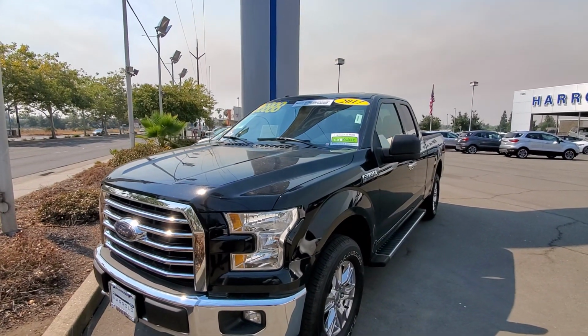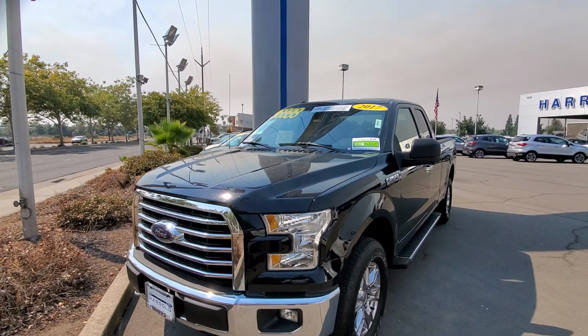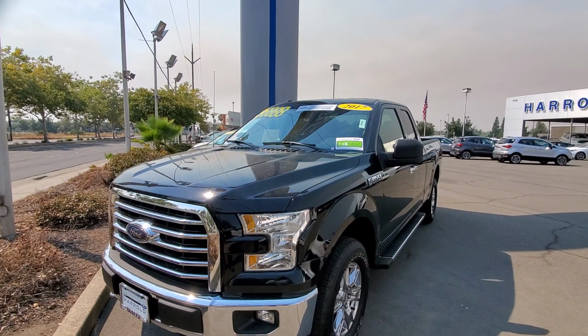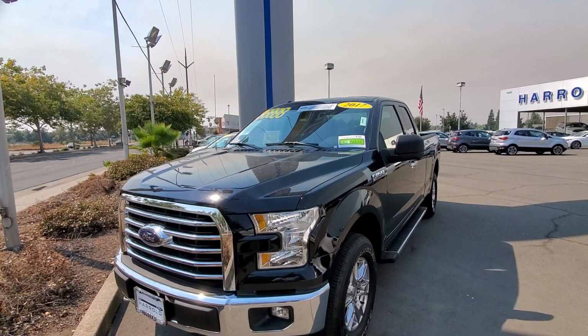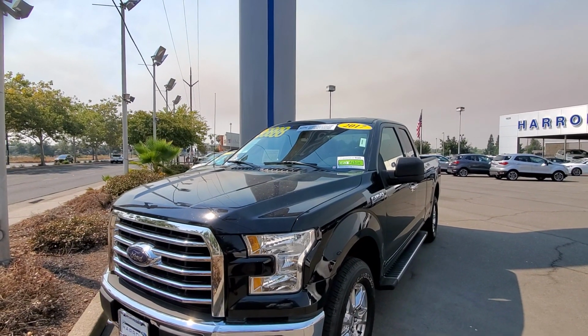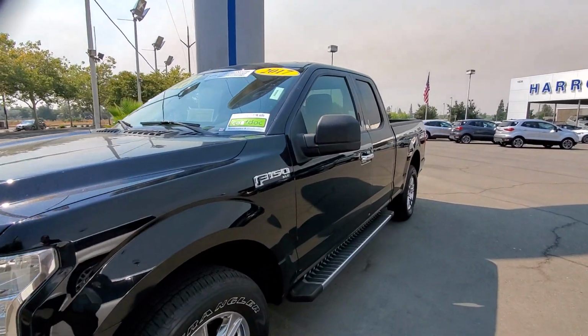What we're looking at right now is a beautiful 2017 Ford Factory Certified Ford F-150 XLT Supercab 4x4. It's certified because it has a 7-year and over a 100,000-mile limited powertrain warranty. This vehicle is in mint condition, as you can see by me panning around the vehicle.